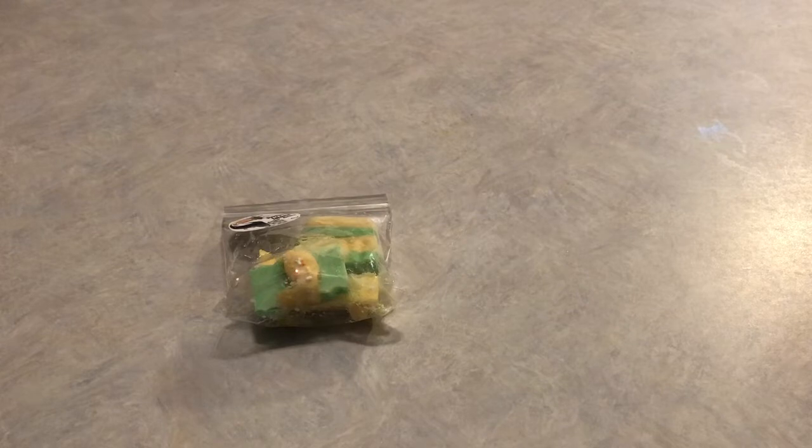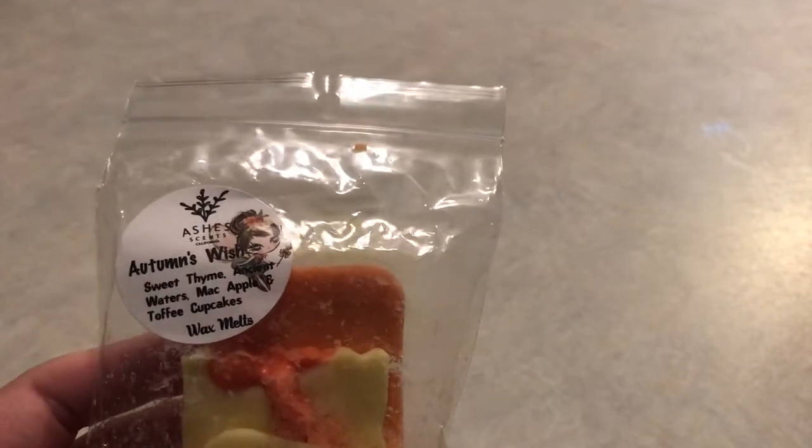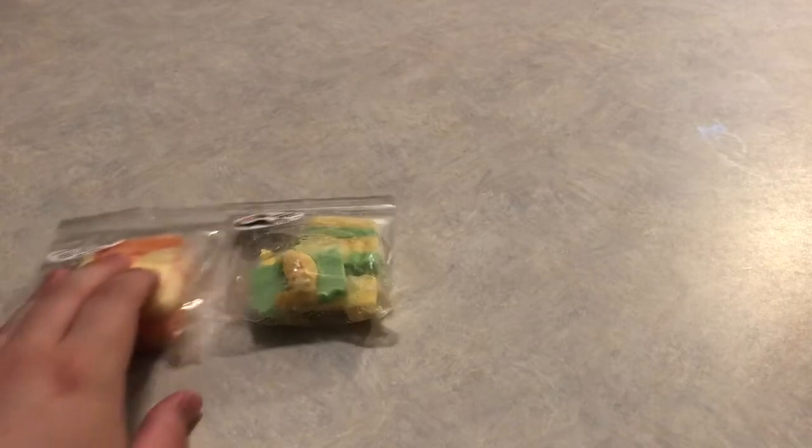And again, it doesn't smell like sage, it doesn't smell like rosemary. Thyme has a very distinct smell to it. And it's definitely not the strongest note in here, but you can still definitely pick it up. So I will definitely still melt this and see what it's like on warm, but I'd be lying if I said I hope the mac apple doesn't come out a whole lot while warming.